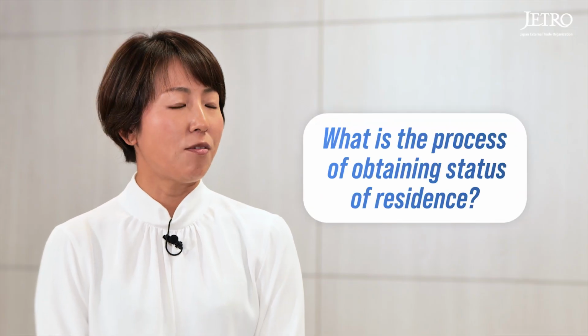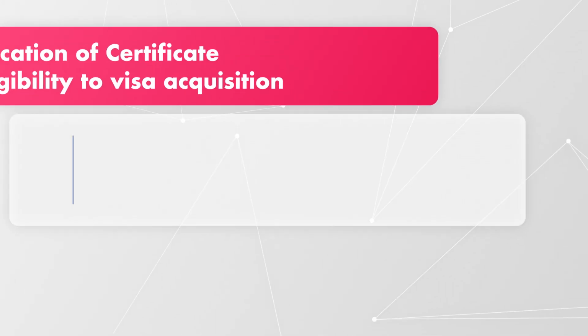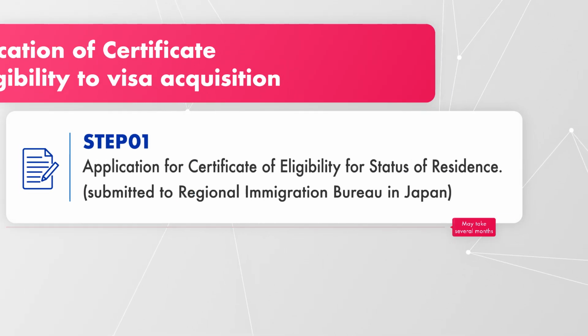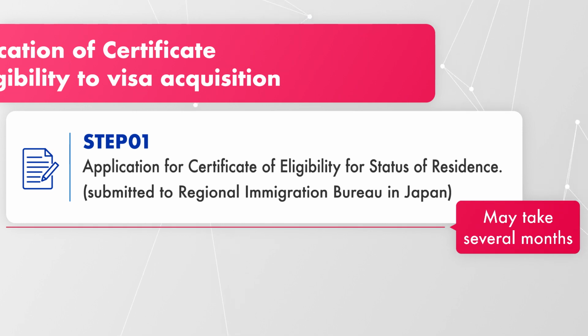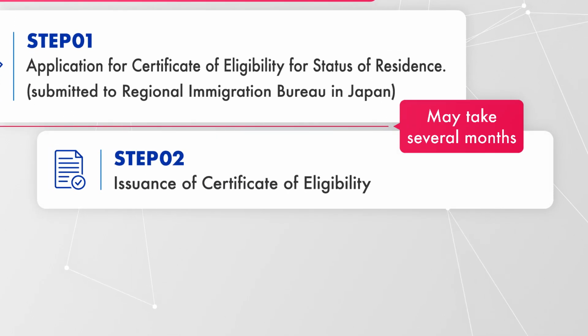Another very important topic is status of residence. Could you briefly tell us the flow of how to acquire status of residence? Okay, first, you need to apply for a certificate of eligibility at Regional Immigration Services Agency. The certificate of eligibility is a kind of pre-approval of your work visa, indicating that you suffice all of the requirements for your work visa application.